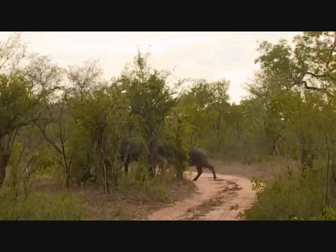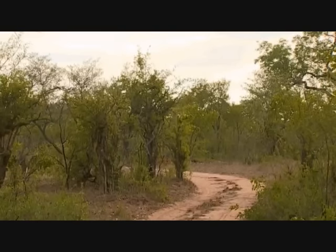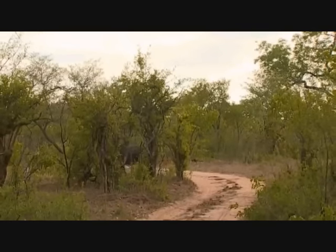And buffalo are not defenseless by any means. They come equipped with some serious weaponry and serious bulk. We are approaching the tail end of this herd, but I'm going to shift forward. There goes the run. Shift forward one more time so we can get a clear view.